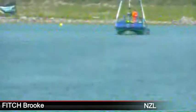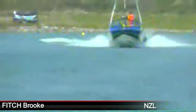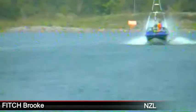Got Brooke Fitch coming in behind that for jump number 2. 11.9 first jump. She's going to be pushing it out there, too. She's capable of getting in the 12-plus meter range easily.